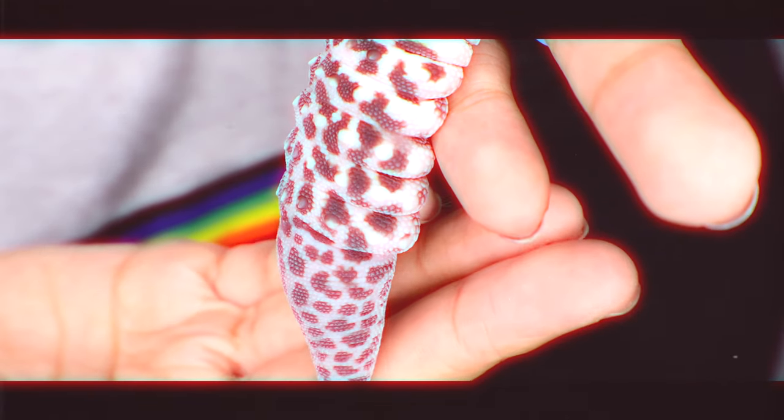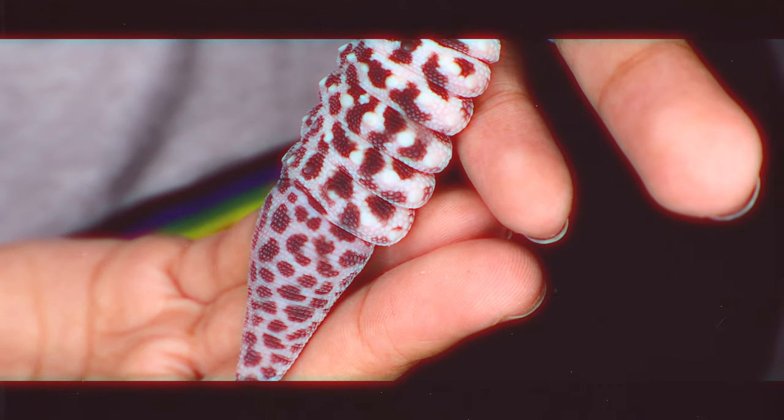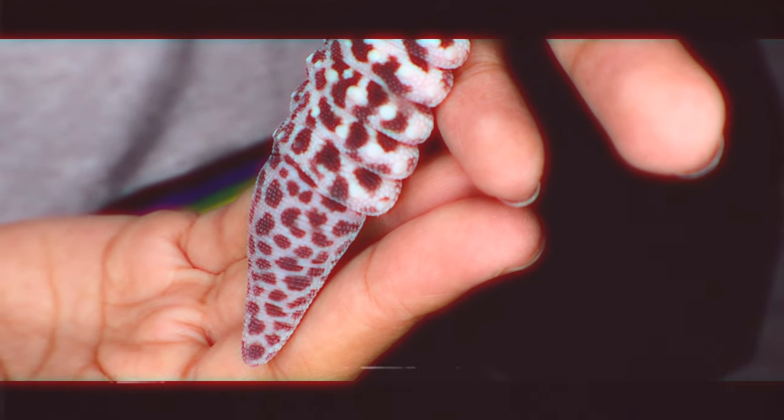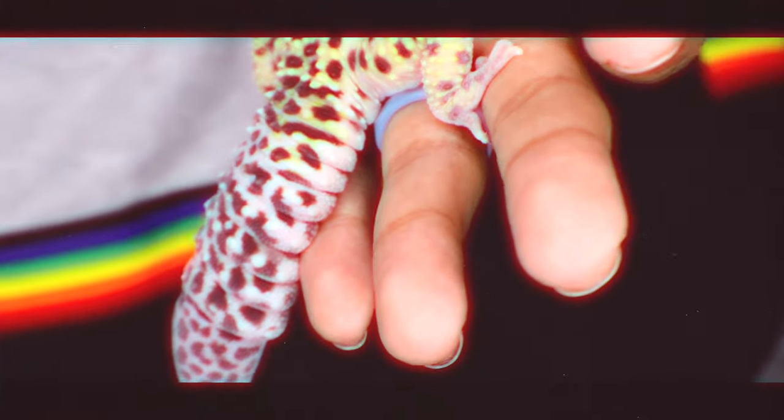Make sure if your leopard gecko does happen to drop their tail, you are making sure that they're getting enough vitamins and calcium, make sure that they're getting enough food, because that tail is also where they store all of their extra fat. So them not having a fat storage could be pretty detrimental if they're not eating enough as it regrows. And obviously they're using more energy to regrow that tail.